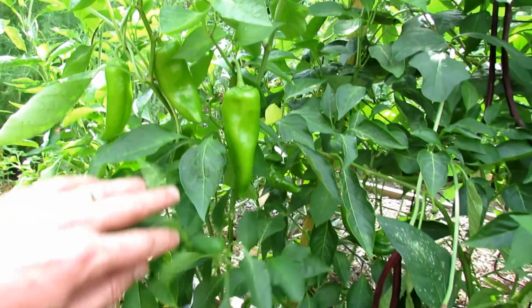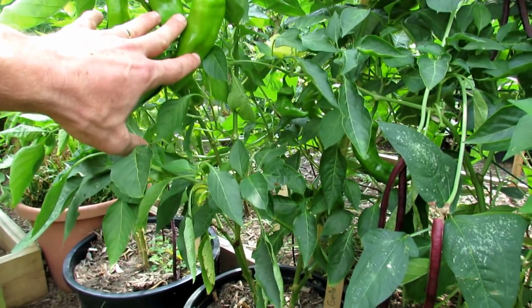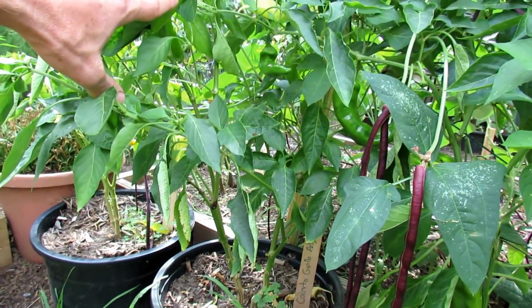This is my Cornito Gallo. These will get a brilliant yellow-orange color. You saw those in the beginning of the video. I've picked a lot off of this plant already.